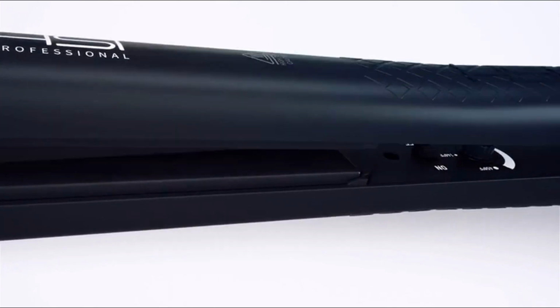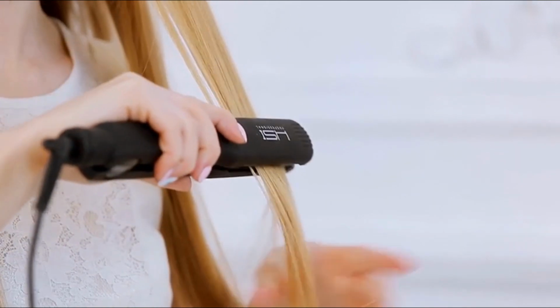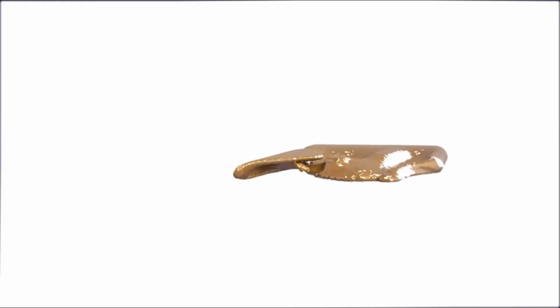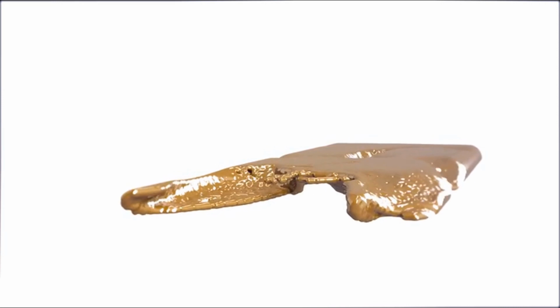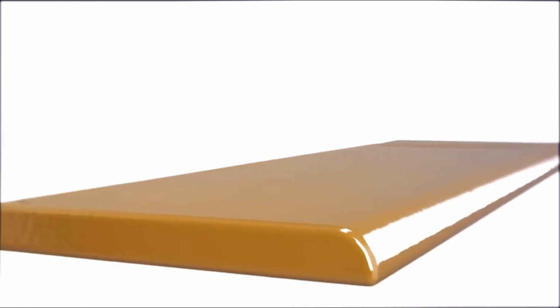HSI Professional Glider Flat Iron is packed with the most advanced technology to give you shinier, smoother results that last longer. We begin with the 1-inch wide heating plates made of high-quality, durable ceramic that provide an ultra-smooth surface so that your hair glides through.